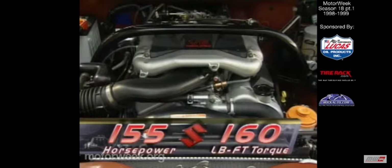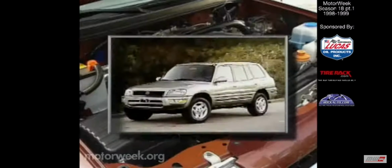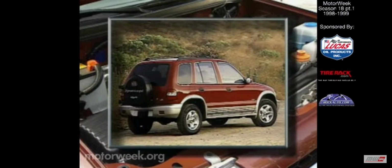Output is 155 horsepower and 160 pound-feet of torque. That beats Honda's uprated 99 CR-V by 9 horsepower and a significant 27 pound-feet of torque, while Toyota's RAV4 trails by 28 horsepower and 28 pound-feet of torque. And the Kia Sportage needs another 25 horses and 33 pound-feet of torque just to keep up.